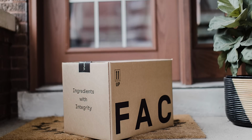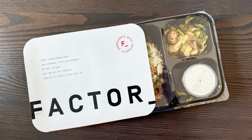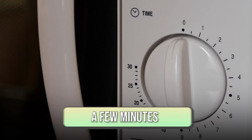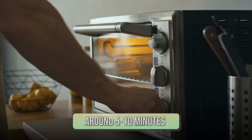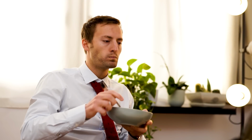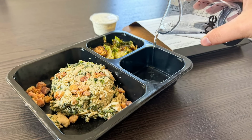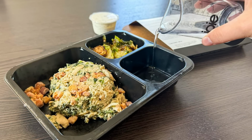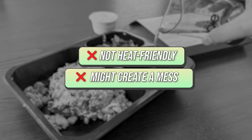So once a Factor shipment arrives at your door, all you have to do is pierce the plastic film of the package and put it in the microwave for just a couple minutes. There's also the option to remove the cover completely and pop the meal into the oven for around 5 or 10 minutes or so, which is something I'd recommend if you're not in a hurry. But please just remember to take out any sauce containers from your meals before you heat them up, since they're not heat friendly and will definitely cause a mess. I've done it before a few times myself, unfortunately.